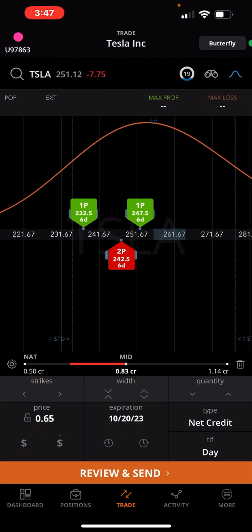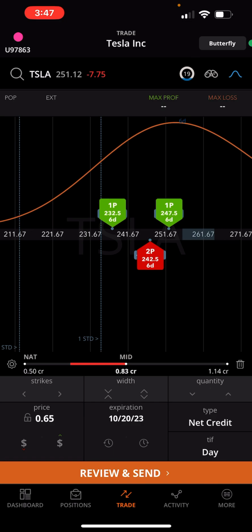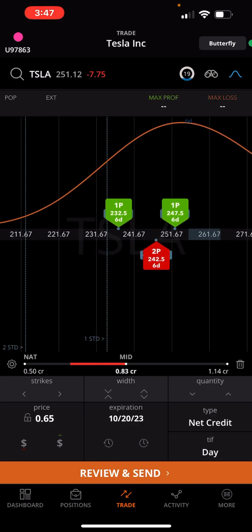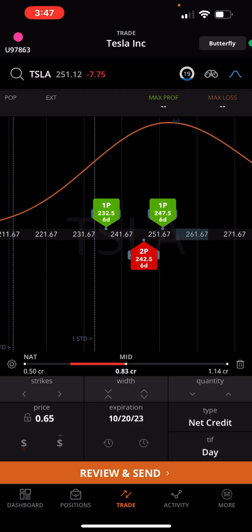So this is what I did. This is my exact trade with the probability of profit. Well, it doesn't give you a pop here. I wish it did. Maybe it's because the market's closed, so it's not giving you a pop. But that's my trade there.